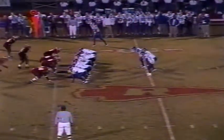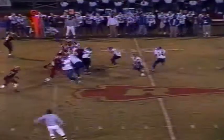3rd and 12 from there as Salas goes back into shotgun, flanked either side by Benford and Gaines. Low snap. He gets it though. Lost one on that far side for Walton, covered by Thomas. That one was over the right shoulder and out of bounds. So Lebanon faces 4th and 12 from the Riverdale 46. Here comes the punt team. Tribble will drop into punt formation.